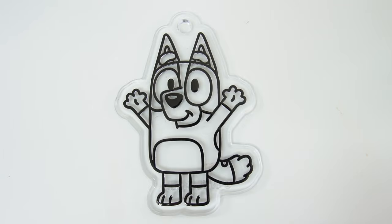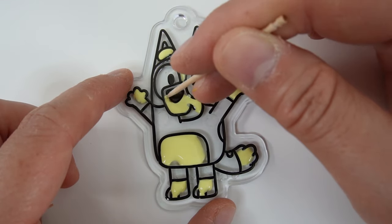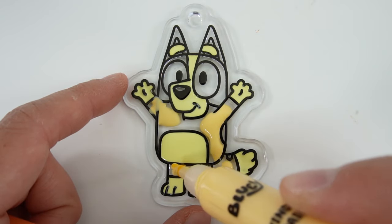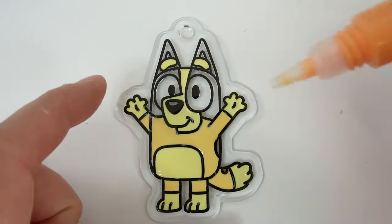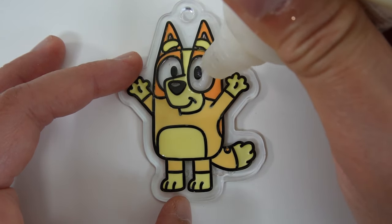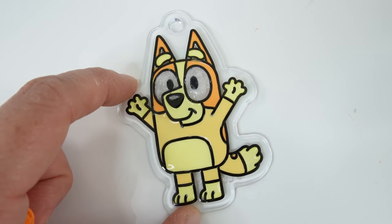In the meantime, let's work on Bingo. So Bingo is Bluey's sister. She's 4 years old and she's a red heeler. She also loves talking to bugs. Alright, and here's Bingo! Let's put her off to the side to dry.